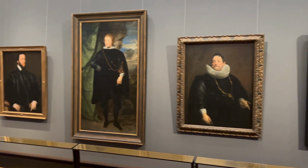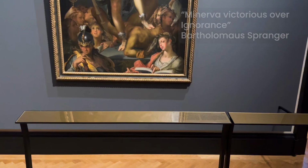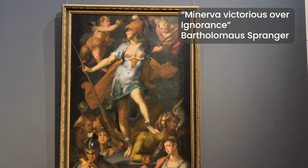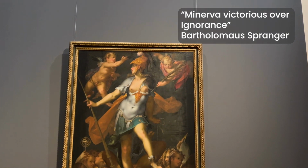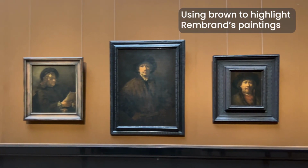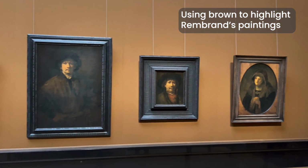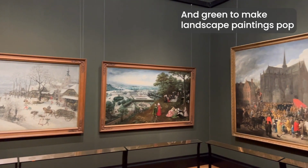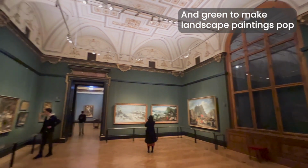Or check out this light blue shade on the wall. It is strikingly similar with Minerva's armor from the painting Minerva Victorious Over Ignorance by the painter Bartholomeus Spranger. Choosing to integrate the art color palette in the rest of the exhibition really makes the art stand out even more and gives the entire room a cohesive look.